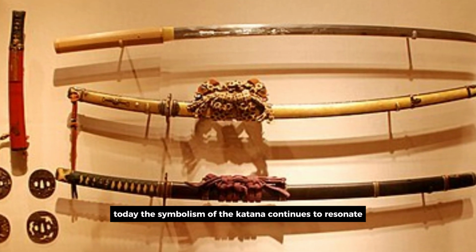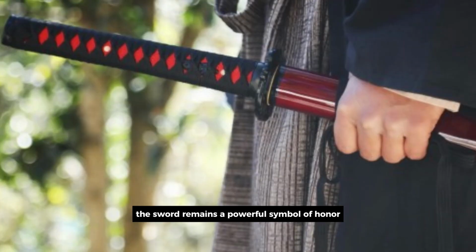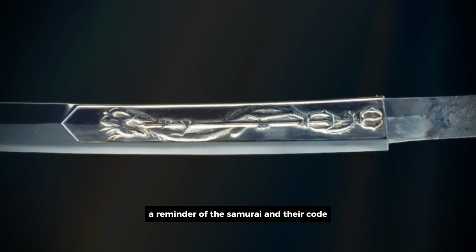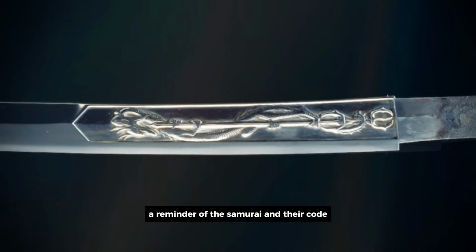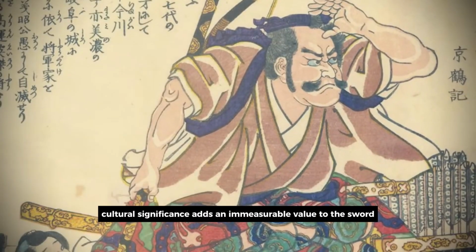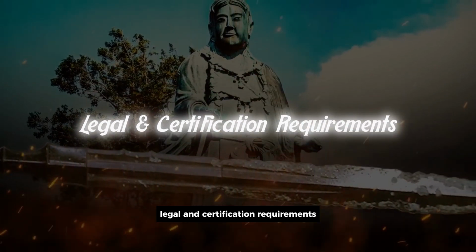Today, the symbolism of the katana continues to resonate. The sword remains a powerful symbol of honor, loyalty, and courage. It's a link to Japan's storied past, a reminder of the samurai and their code. This deep cultural significance adds an immeasurable value to the sword, elevating it from a mere weapon to a revered artifact.